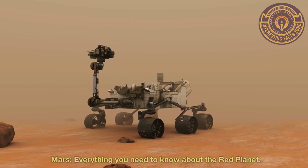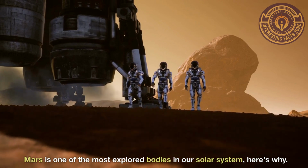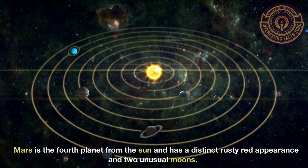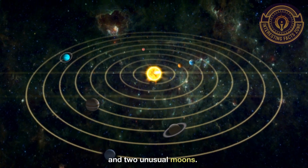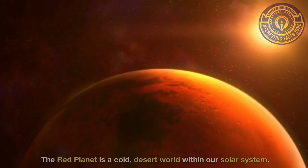Mars. Everything you need to know about the red planet. Mars is one of the most explored bodies in our solar system. Here's why. Mars is the fourth planet from the Sun and has a distinct rusty red appearance and two unusual moons. The red planet is a cold, desert world within our solar system.